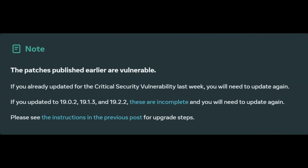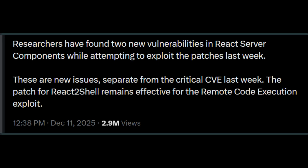Because today, the React team just dropped another bombshell. 2 more vulnerabilities were discovered, and even worse, researchers found them while trying to exploit the fixes from last week. Yes. Even the patch we all rushed to install was still vulnerable. This is not a drill.